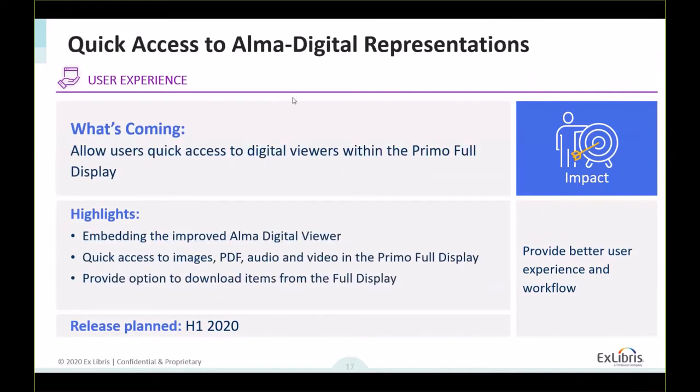More things to improve the workflow: we would like to provide quick access to digital assets. So to save user clicks and not make them go into a digital viewer with an additional click, we are actually embedding the Alma digital viewer within the Primo full display.